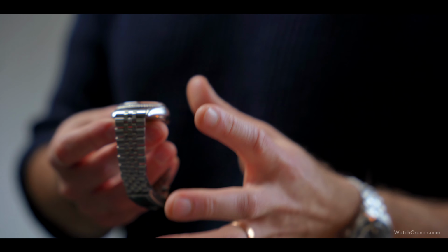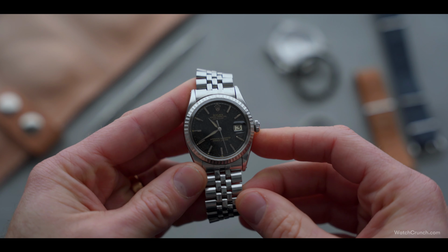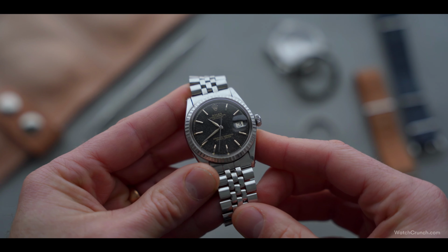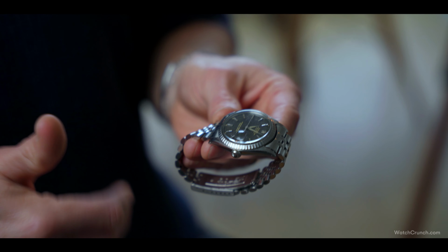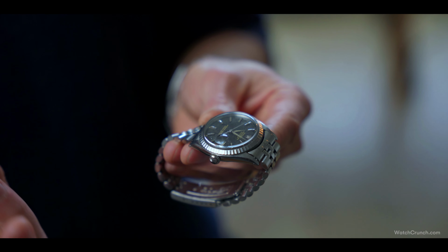And so I very carefully made sure I restored this to be all original, bring it back to life, get it working, and let it tell the story of its life. But it's a gilt dial that's gone through a pretty heavy patina to become tropical and textured.